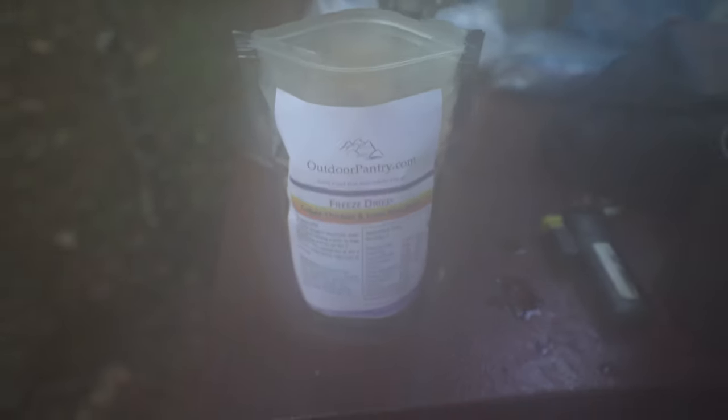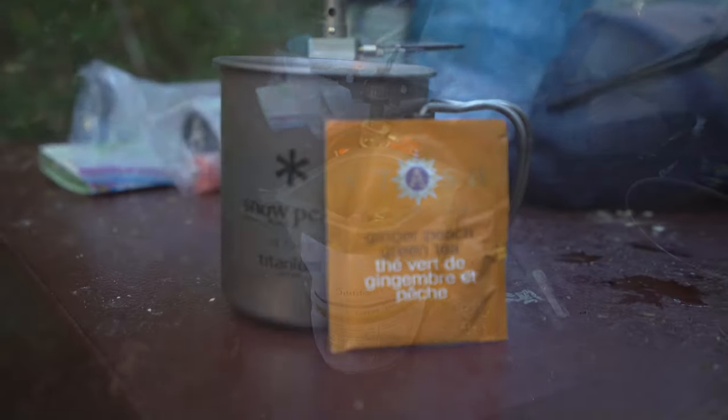Sorry for the fogged up lens, guys. Had to use one of my socks to touch the handles of my pot. It got really hot. Okay, I'm gonna go stir this up and zip it up.